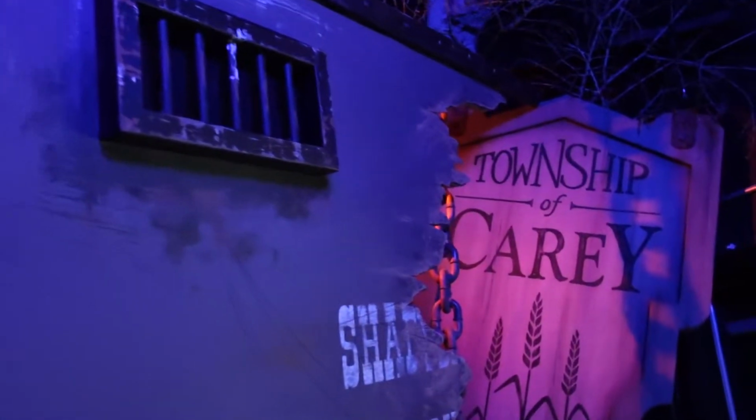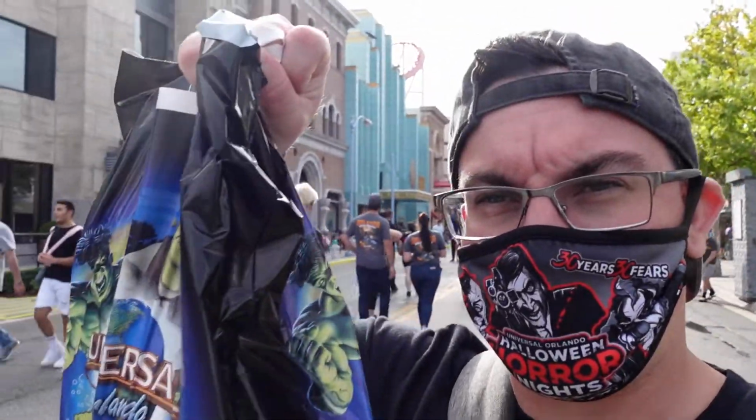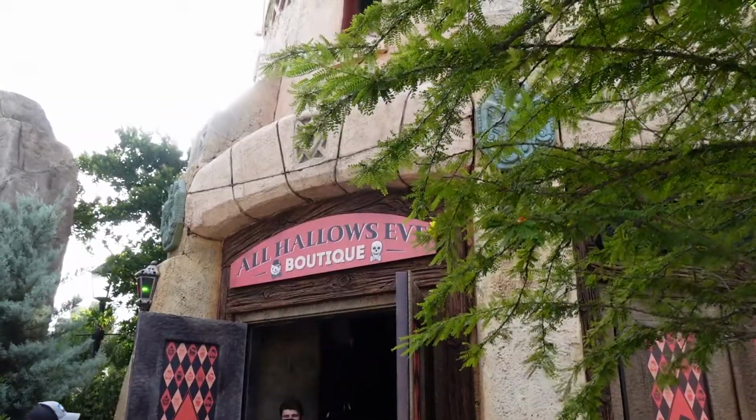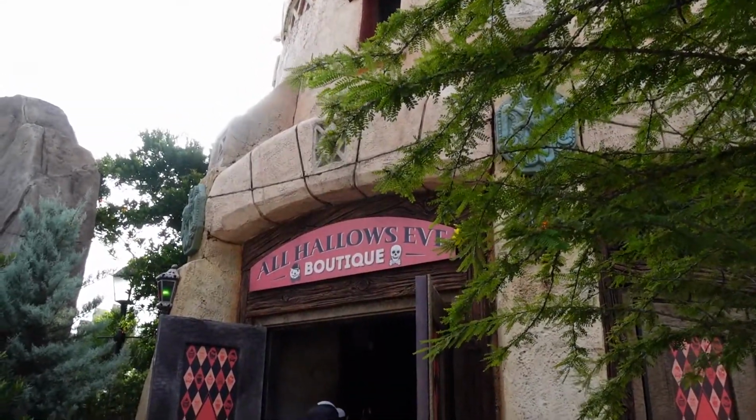Time to head on out. This year's Tribute Store looks awesome. Big fan. I'll do a haul later though, because right now we have got to get over to Islands of Adventure. Why? Because just a few weeks ago, on Friday the 13th, they opened up a tribute store of their own. And it's called the Hallows Eve Boutique.